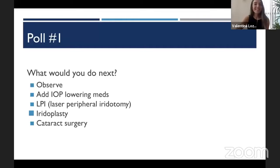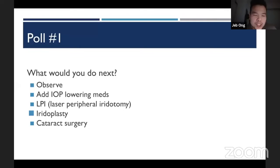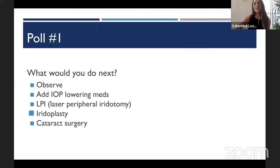Maybe we should clarify which is for right or left eye, because I do think you could argue one versus the other. Okay, let's focus on the left. So, mild primary angle closure glaucoma. Okay, so I'm going to end the poll here. We have almost a third of folks that have answered, and we'll share the results. You may want to walk through it a little bit, Valentina. Okay, 3/4 picked LPI. Great.